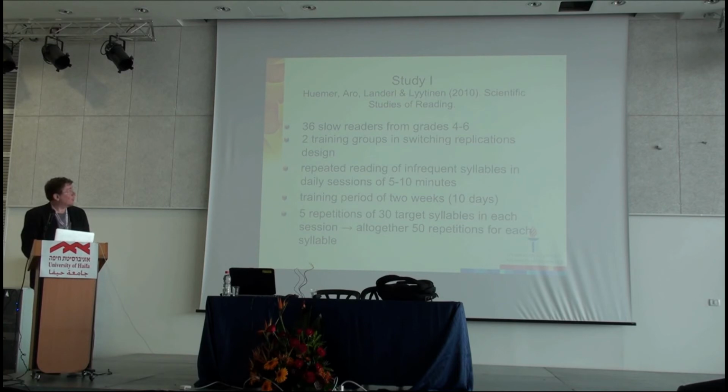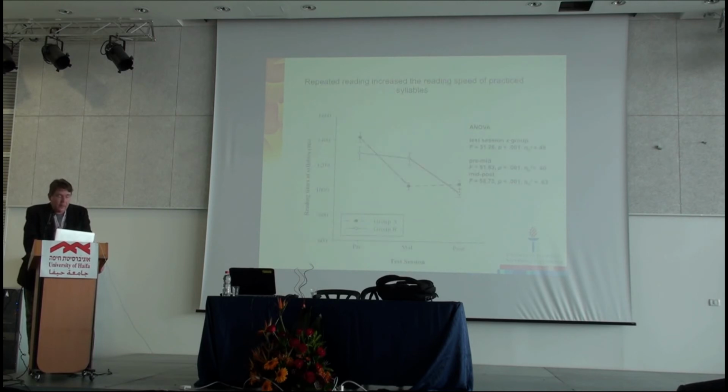And this study was published by Sini Huemer in 2010 in Scientific Studies of Reading. When you look at the results, you can see that the repeated reading increased the reading speed of practiced syllables, which is of course not surprising, and that's what we expected. The intervention periods in these graphs are emphasized with red color for both groups.